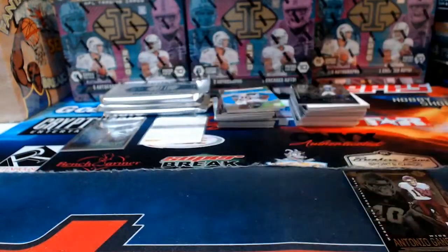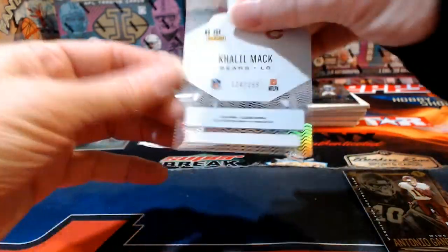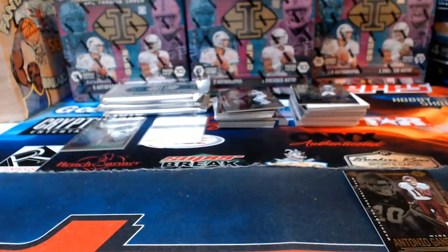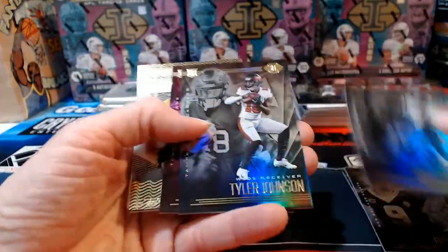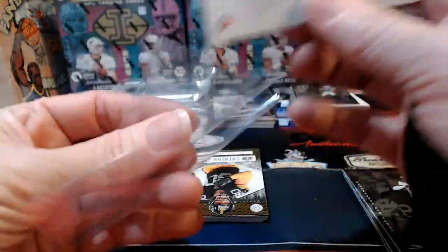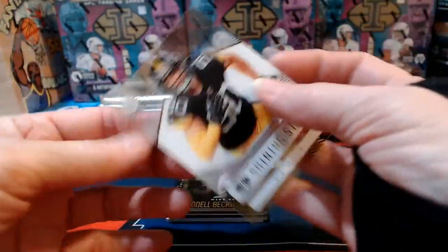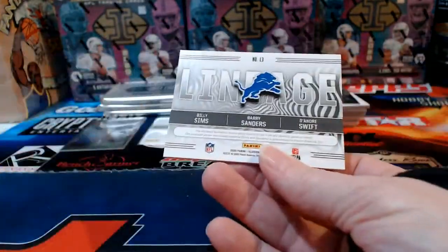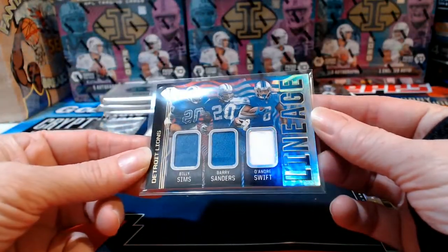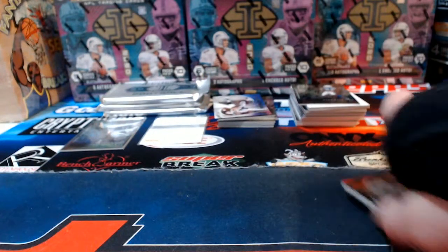Cam Akers, numbered to 499 for the Rams. As it turned out, it didn't matter much anyway, since he only got to play a few games before he was ruled ineligible. Khalil Mack, 299 for Chicago Bears. Darrington Evans, that is the Titans, numbered to 399. And there's a little TJ Watt acetate for the Steelers. And we have Lions, a lineage card. Billy Sims, Barry Sanders, DeAndre Swift. Relics. And finally, they let DeAndre Swift actually start a game in Detroit.